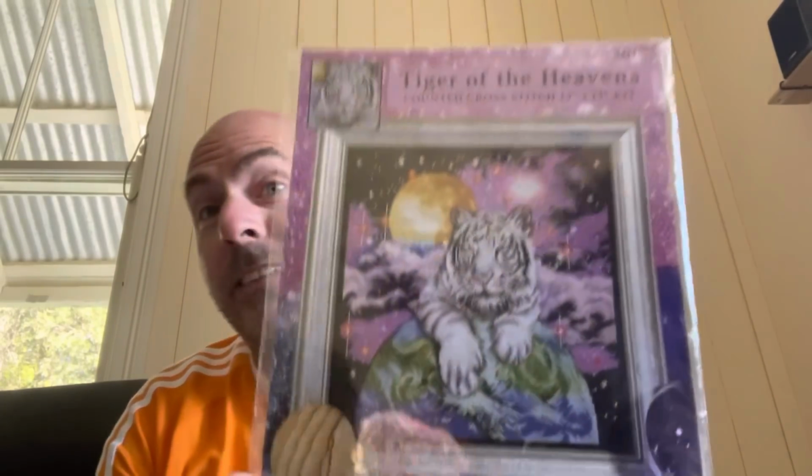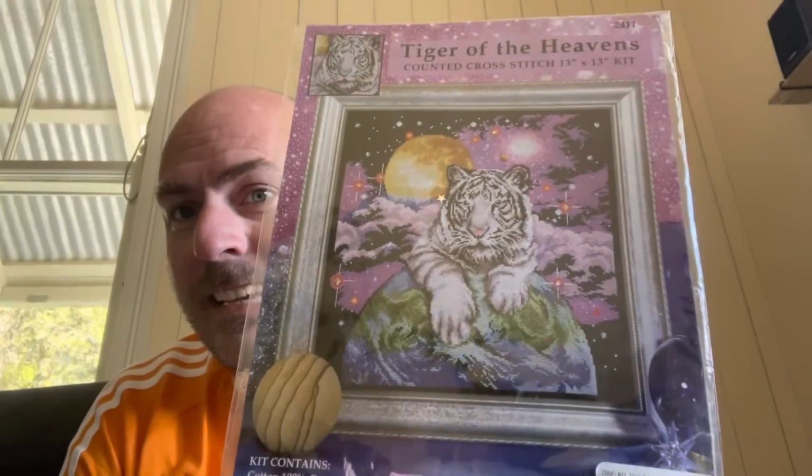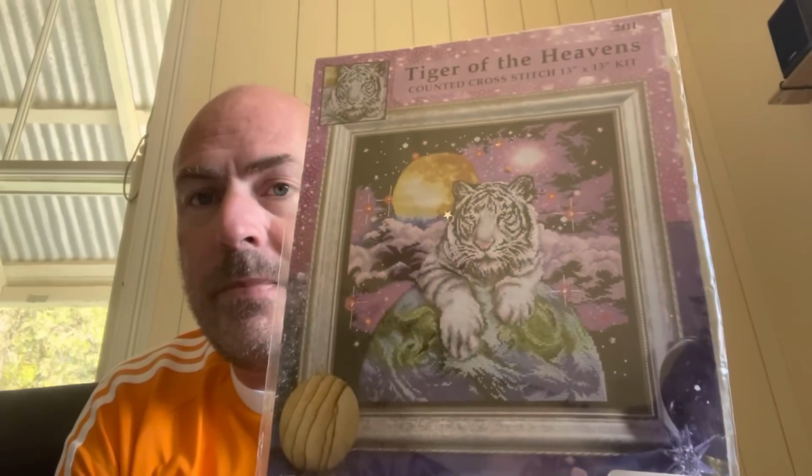So that's that one. And then the final piece, I worked on this on Sunday because me, in my infinite wisdom, was like, if I concentrate on this all day, I can get this one finished. So this one is my Tiger of the Heavens, and it's a kit by Design Works.